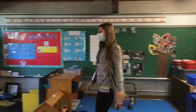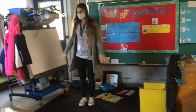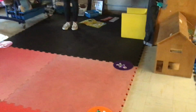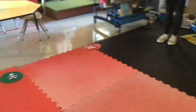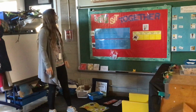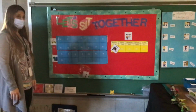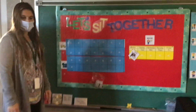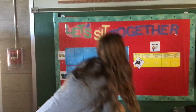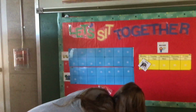I want to show you our circle setup. Again, we have our colored dots. And as you can see, we do have the children socially distanced. We don't have room for 6 feet. However, we are doing the recommended 3 feet, which is recommended for preschool. Over here, this is mostly set up for the afternoon kiddos. You've seen it on Zoom. This is where children take their person and sign in for the day. And then we count the friends and do the weather.